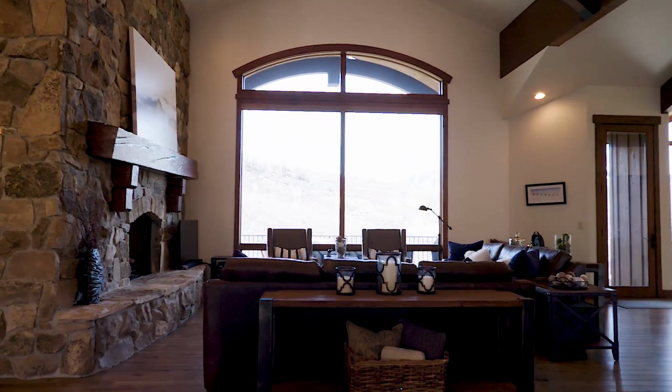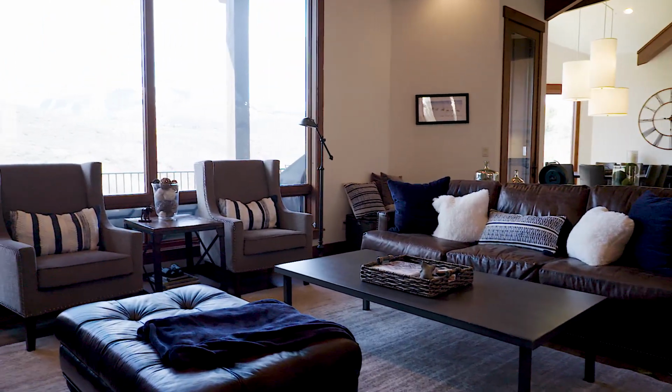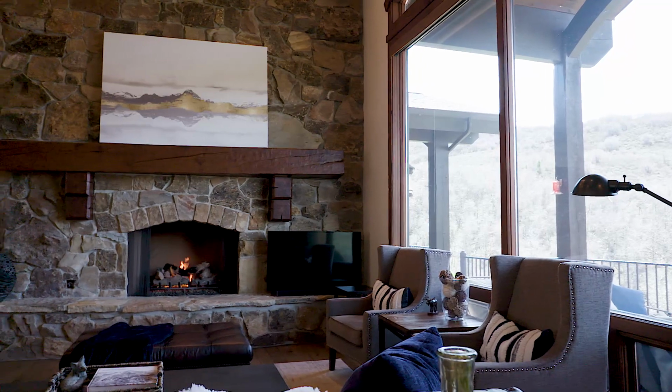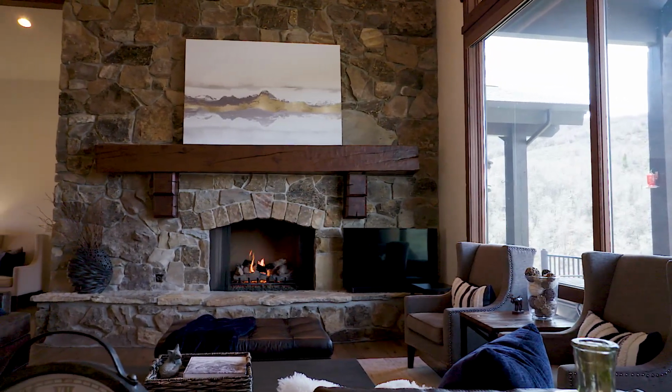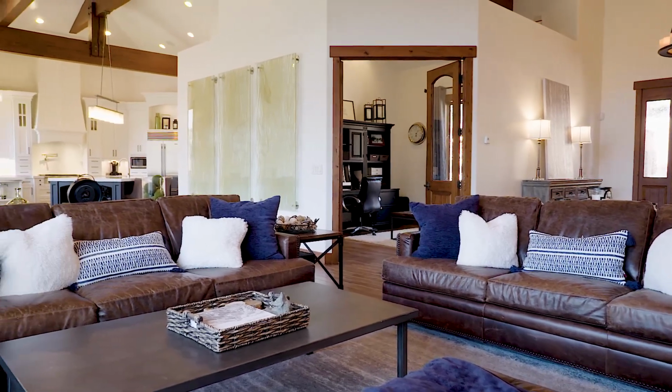And taking a look at the inside, this is spectacular. Absolutely, yes. This house is just over 6,500 total square feet. We've got 5 bedrooms, 5 bathrooms, and this is on over 2.5 acres. So you're very private and secluded on this lot.